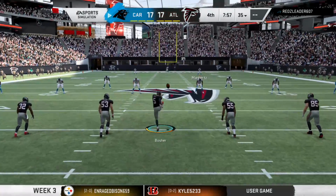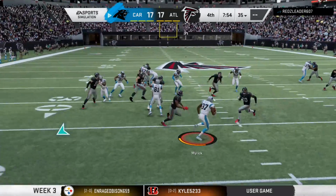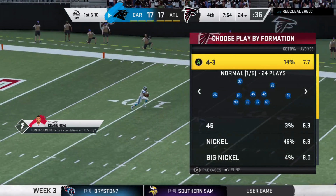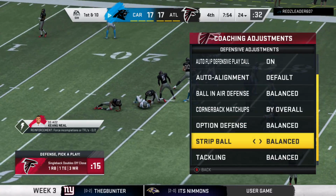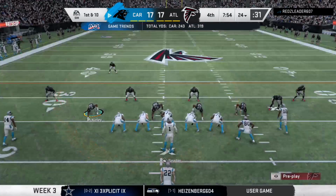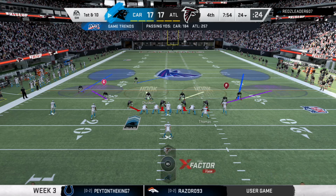17-17 the score. All even to this point as the kick's away. That's fielded in the end zone. And he'll be brought down at the 24-yard line. The Panthers out there and ready to begin their next drive. And a tight game after punting last time. See if they can get something going on this drive.